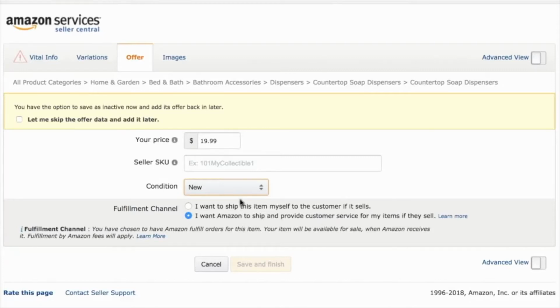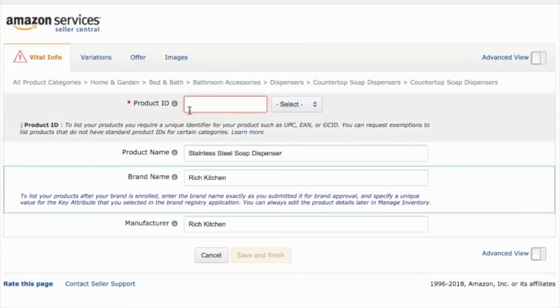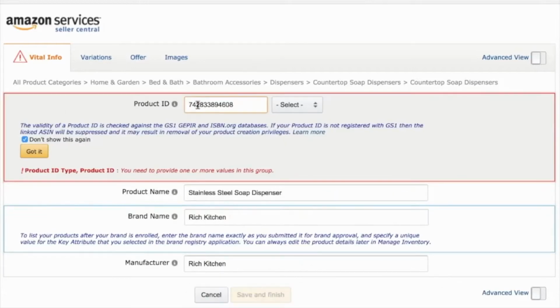Now, what's interesting is, if you look up at the top, you'll see under Vital Info, we've got the triangle with the exclamation mark, which means there's something new that we have to fill in that tab to be able to complete this listing. So I'll go back to Vital Info, and it's asking me for a product ID. And basically, this is a UPC number if you don't have an existing brand or product. So I put the number in, and then I have to click on Select to choose which form of number we're using, and I'm using a UPC.